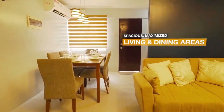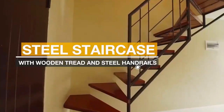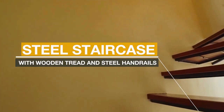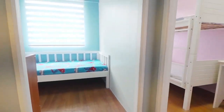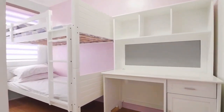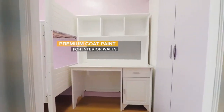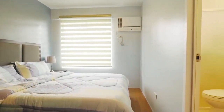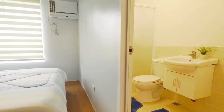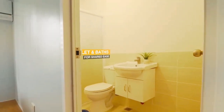Spacious and maximized living and dining areas. Steel staircase with wooden tread and steel handrails. Premium coat paint for interior walls. Toilet and bath for shared ease.